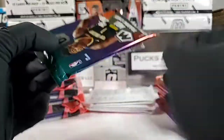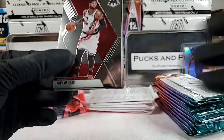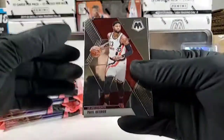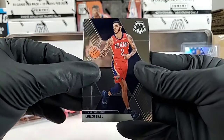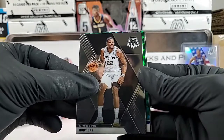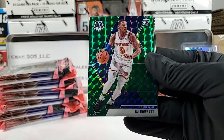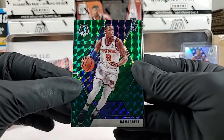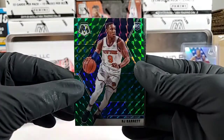All right. Paul George, you're going to start us off in this pack. Lonzo Ball, Pelicans. Rudy Gay for San Antonio. Our first green of the night is going to be a rookie, and it's a huge one for the New York Knicks. Green Prism base rookie RJ Barrett, New York Knicks. That is my man, Michael.